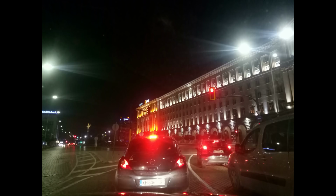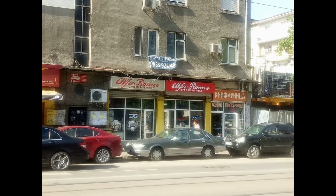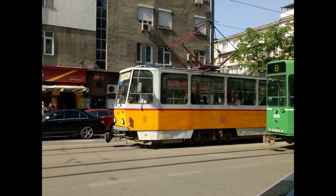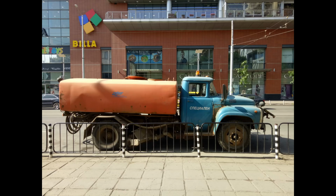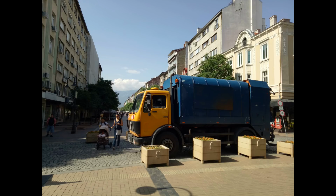And then we got our first glimpses of Sofia. And in the morning it didn't look quite so glamorous. But nonetheless, we went spotting. And I can't even remember what that is, but we did see it. We saw trams variously as well, lovely old trucks. I think that was a Kamaz, and yeah, I got overexcited at the sight of a little van.